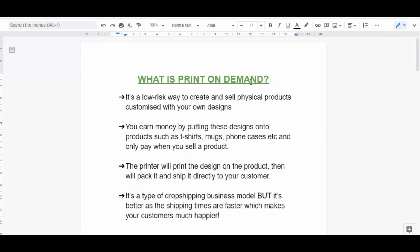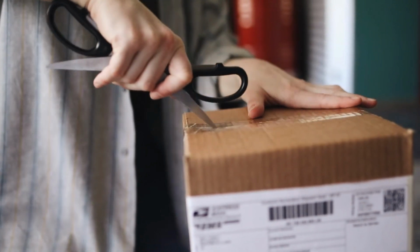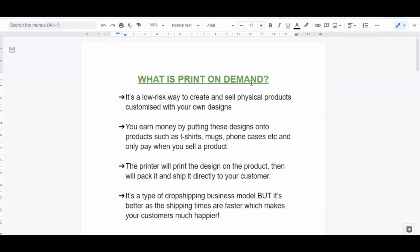So it's a type of drop shipping business model, but it's much better as the shipping times are faster. You can often get things printed by a local printer who's in your country, as opposed to having to drop ship ready-made items from China. And of course, the shipping times are faster, which makes your customers much happier because they're getting their products delivered typically within 5 to 7 days, as opposed to maybe 3 or 4 or 5 weeks.